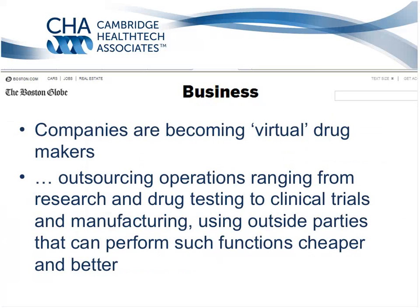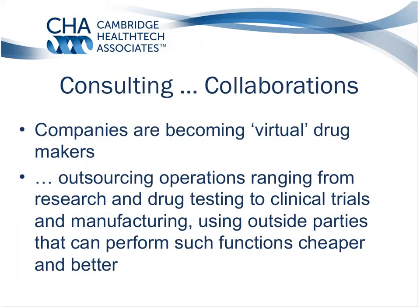So one of the quotes from that article is that people talked about the fact that companies are becoming more virtual drug makers and that they're looking to outsource operations, things ranging from research and drug testing to clinical trials and manufacturing, to using outside parties that can perform such functions cheaper and better.